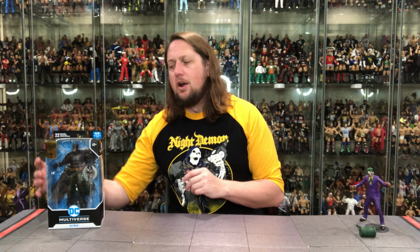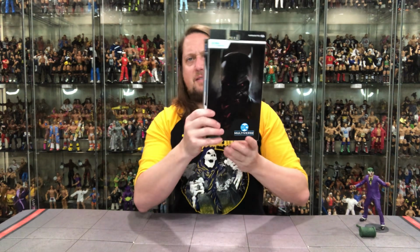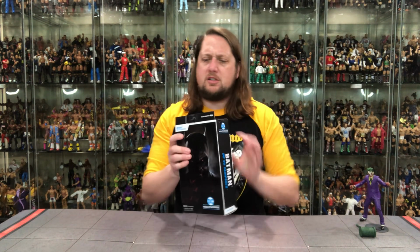Now we turn attention to the yin and the yang here. We got Batman on the other side. You got to have some good and evil. And I guess if he's a vampire, is he a bad vampire? I guess we'll find out when we read the card as well. Hopefully they give us some info on this one. We'll see what happens. Gold label, 22 points of articulation. Batman, big window box. Batman versus vampires. Nothing fun over here. And then a very dark back package there. That's very, very dark for Walmart especially.